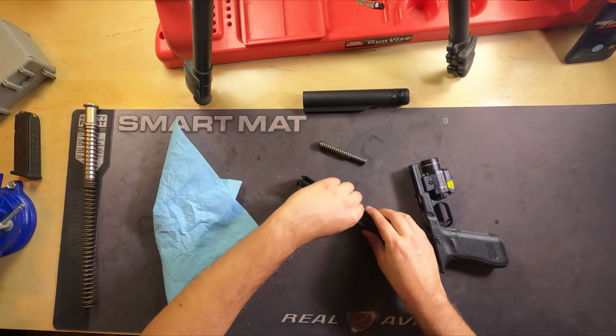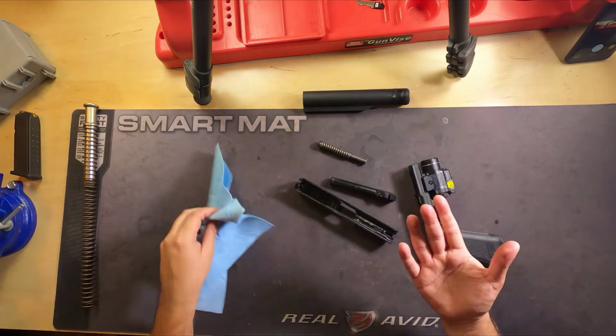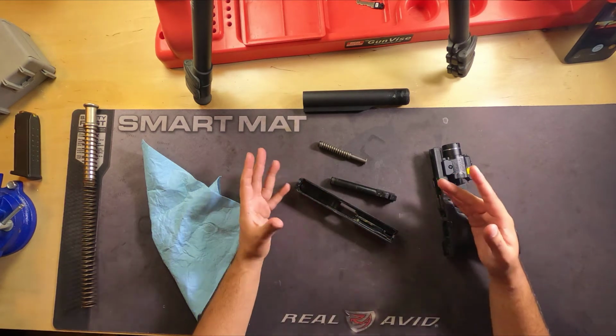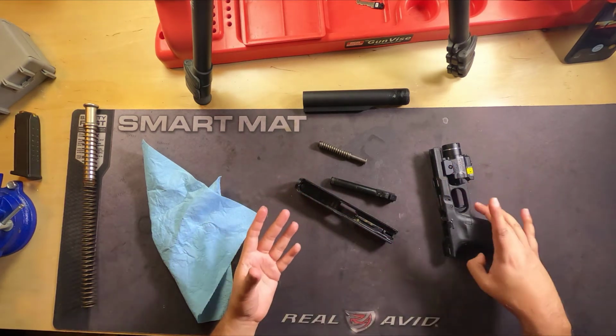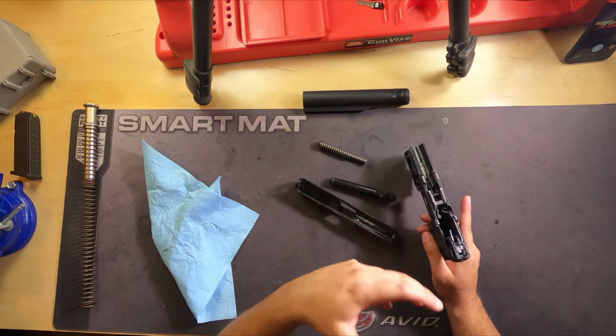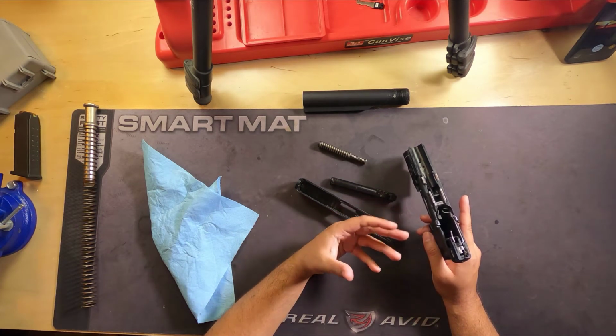Here, I'm just going to be wiping my hands. And shazam, now it's going to be a lot easier to clean this thing. Now it's going to be a lot easier to maintain this or swap out parts. Literally, just about everything on here can be swapped out for something better, something superior.